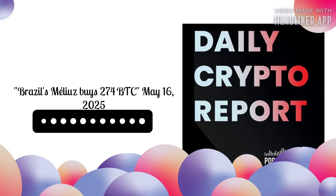It's 8 a.m. Eastern, May 16th, and this is your daily crypto report. Bitcoin is up 1% at $103,630.56. ETH is up 0.5% at $2,616.61. XRP is up slightly at $2.42.